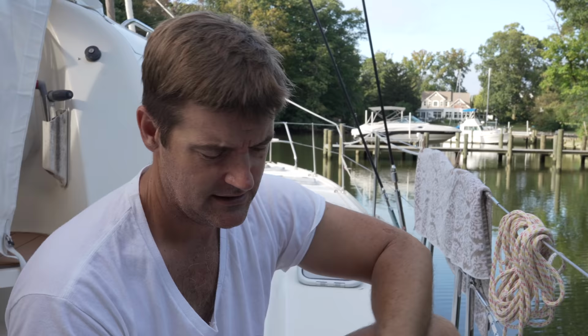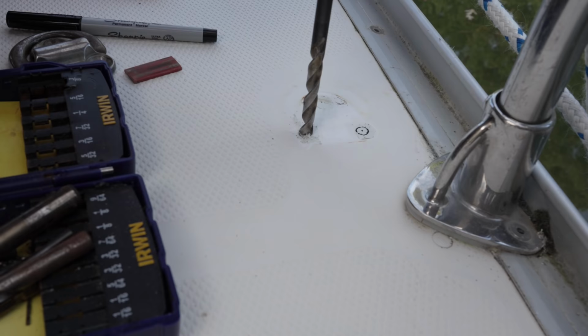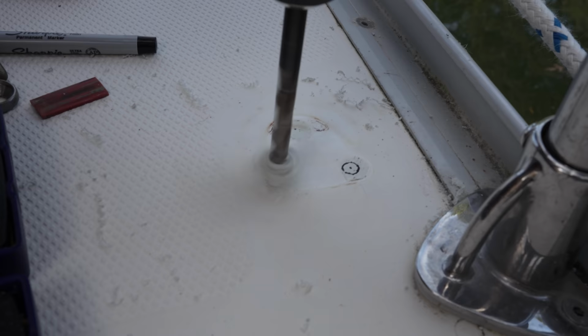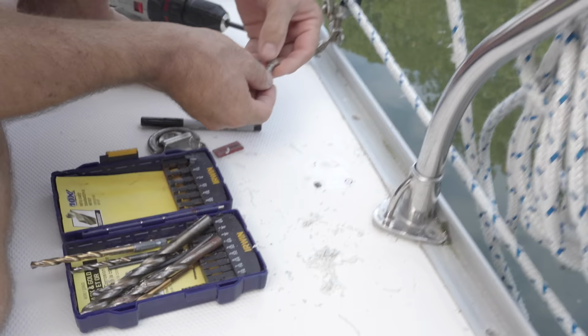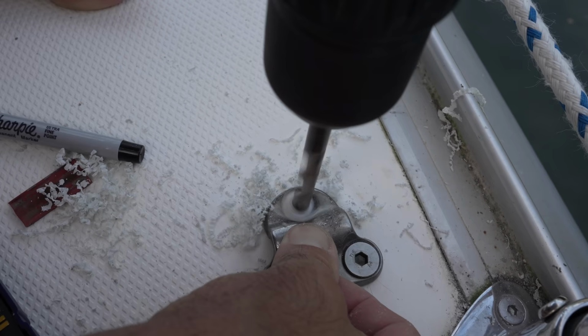So I filled the holes with epoxy and we're re-drilling. I think the proper term is countersink, but I'm not totally sure. The idea is we're just going to enlarge the hole a little bit at the top so that some of that sealant, some of that caulking, can rest in between the fitting and the bolt and provide a little extra seal.